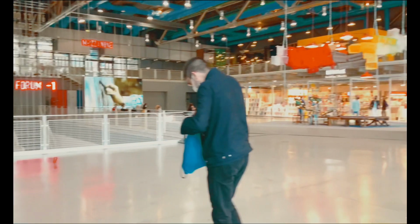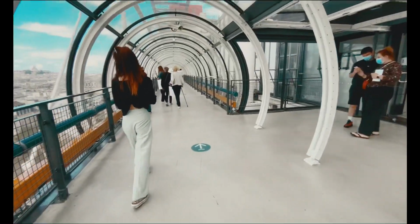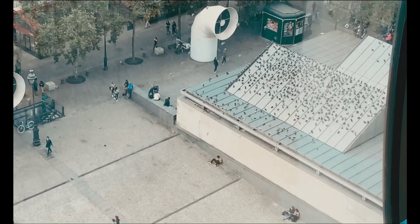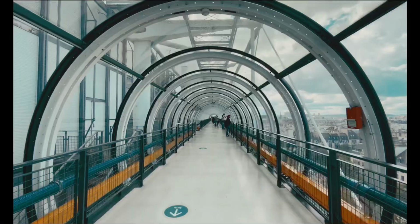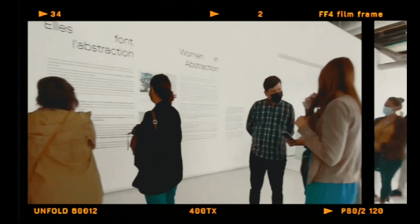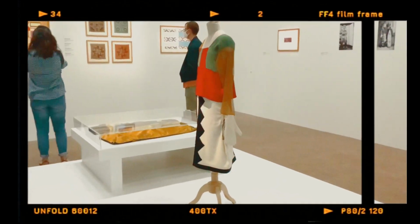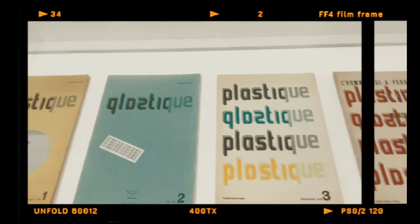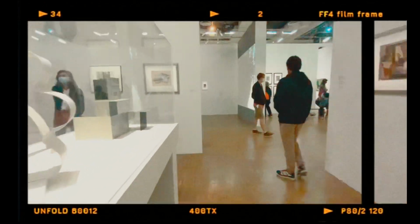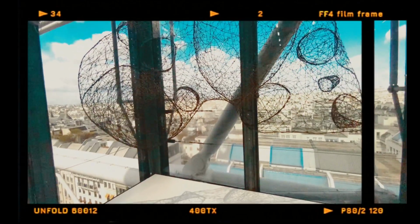So on to the next, I also went to Centre Pompidou, where I saw the exhibit called Elles font l'abstraction, which rereads the history of abstraction in the light of female artists, who are often absent in this great part of modern and contemporary art. Through 500 different works of different female artists, it gives them back their place in contemporary art. This exhibit really had a lot of impact on me as a female. I want to call myself an artist, but I haven't been doing a lot of art lately. It was a really grand exhibit to the point that it was divided into different sections.